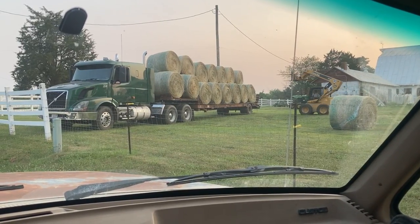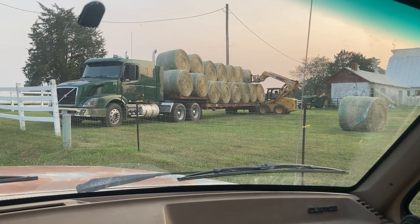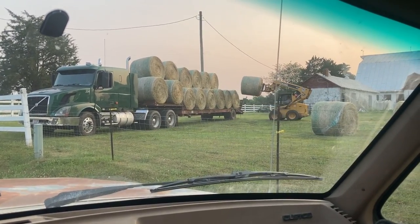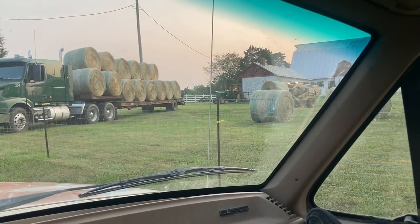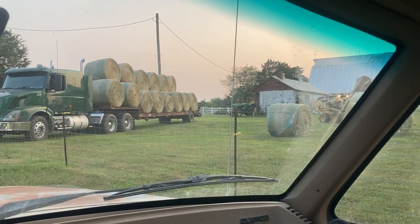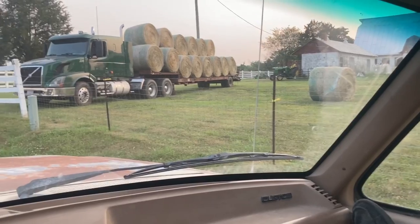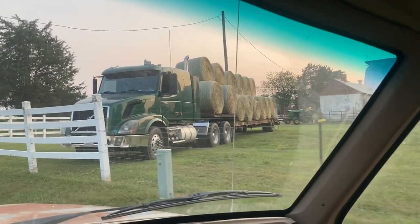I guess he borrowed the other neighbor's truck to haul them with. But that's his skid loader. See how easily that skid loader handles them bales? That skid loader's so much bigger than the one we got. So much more weight to it compared to the one we got. But yeah, they went down there and baled all that up today, this evening.